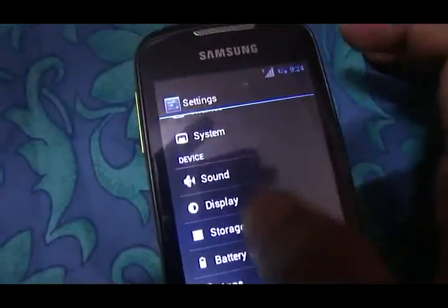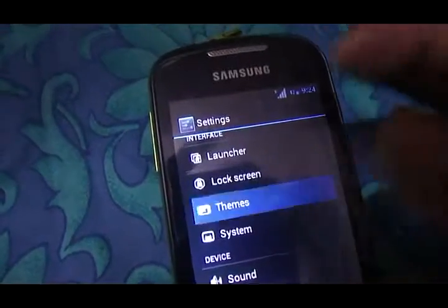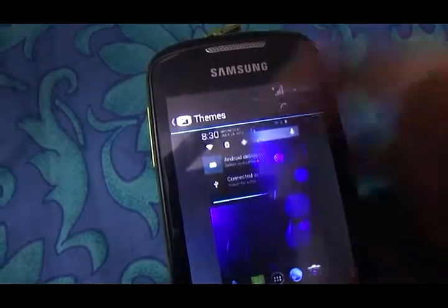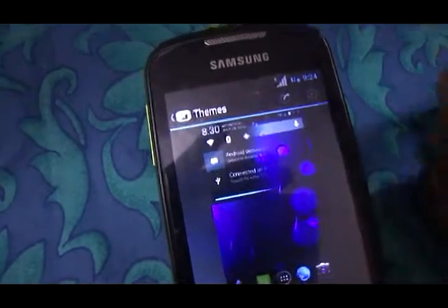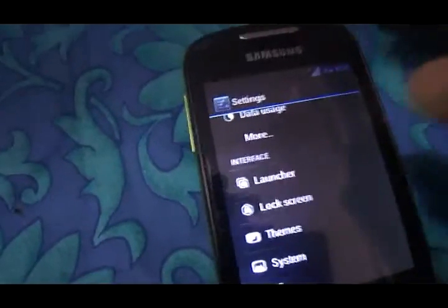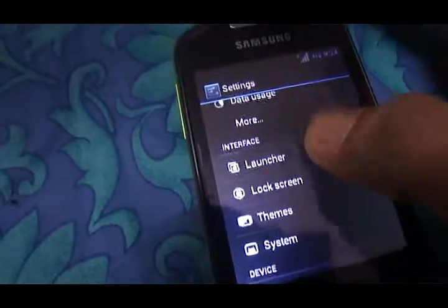So the other new things in the system will be the themes. You get to add hundreds of themes that are available on the Play Store. You just download and install them and apply new themes onto your device. You also get an equalizer, which I can show you right now because I removed it. So you also get a sound equalizer along with it.